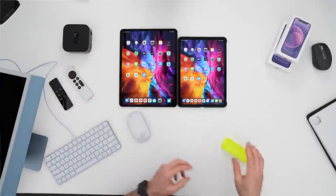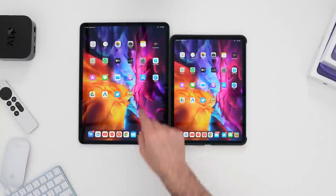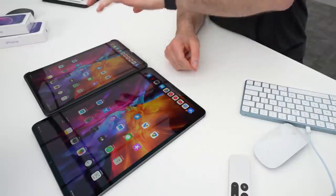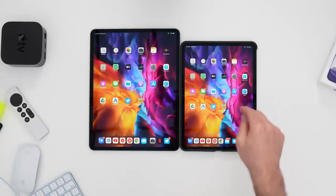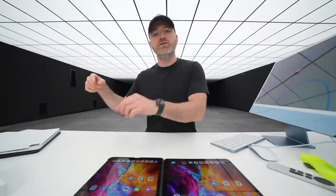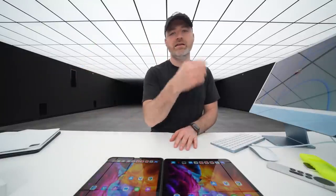Now, the more important comparison here is right in front of me. This is the new 12.9-inch M1 iPad Pro, and the closest comparison I had was the previous generation 11-inch, accessible to me at the moment. This is the 11-inch iPad Pro previous gen, though they kept the same display technology into the current generation 11-inch. That one did not get the mini LED technology.